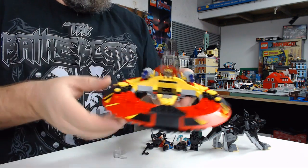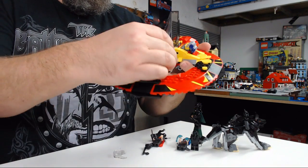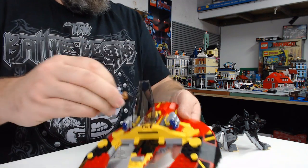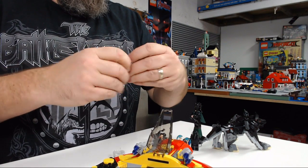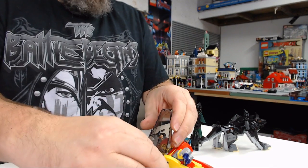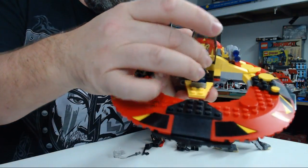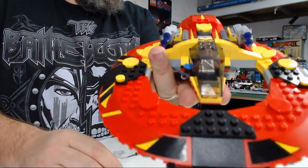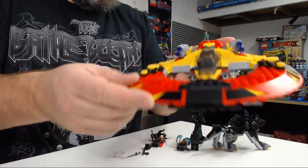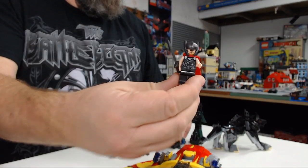Now, it's big enough that it can hold a character. So Valkyrie would be flying this with her sword. That blade thing is a Roman gladius. Okay, so let's put her in the driver's seat. Maybe lean her back a tiny bit. And there we've got Valkyrie in here. And the set comes with Valkyrie. It comes with this Thor.